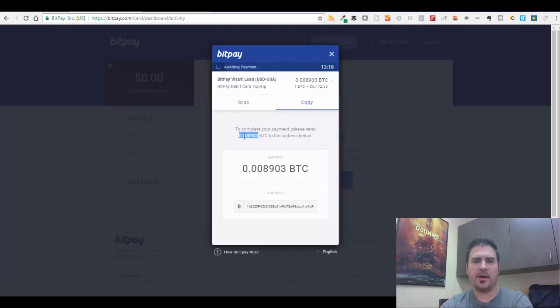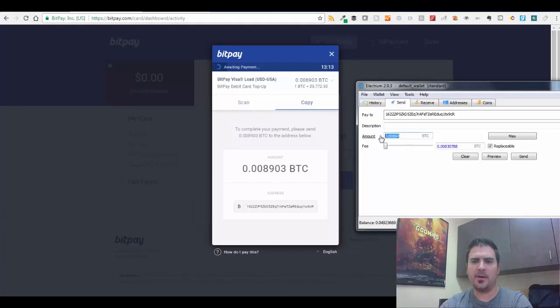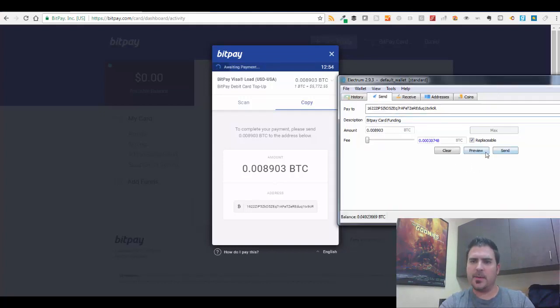So I'm actually going to go ahead and copy the exact amount that they said, right? Okay, copied it. Back to my wallet. I'm going to go ahead and overwrite this because there's a fee. And I'm going to paste it in, right? So I copy this amount, paste it right into my wallet, and I'm going to put for the description, BitPay card funding. All right, and now I'm going to go ahead and preview this.